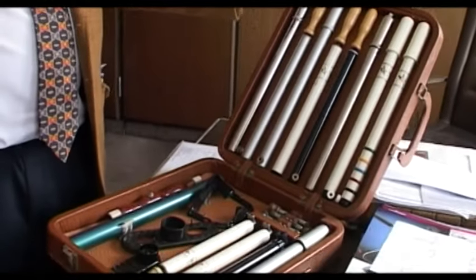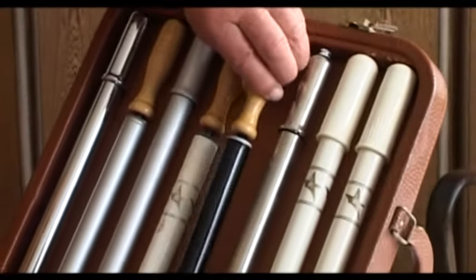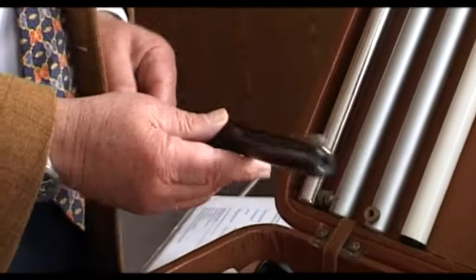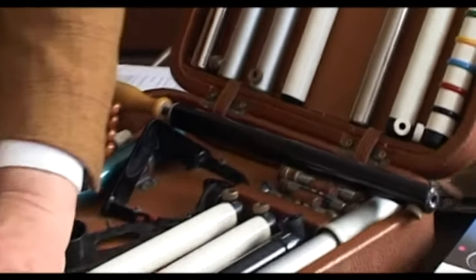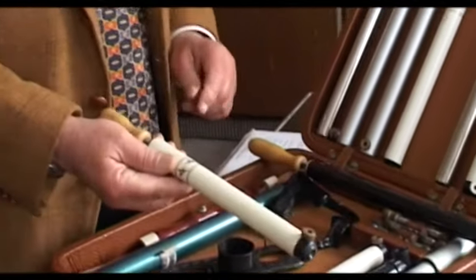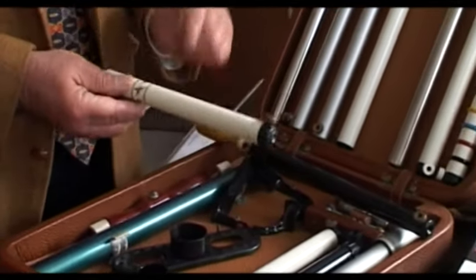Every day my father was on the road. The little suitcase came with him. This here is the first steel pump, model number 107. And here the respective plastic model.